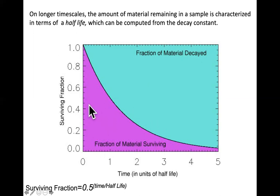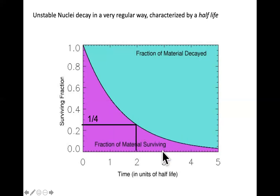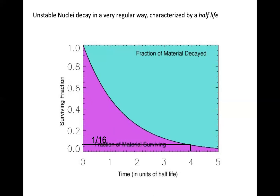So the half-life is the time it takes this fraction of the material surviving to go down by a factor of 2. So only half of the material survives that long. Okay. Now, if you wait another half-life, the second one, then half of the remaining half decays, and you get a quarter. After 3 half-lives, half of that remaining half decays, and you get an eighth. 4 half-lives, you get a 16th. And you can actually calculate how much material is left as a function of time from this at any intermediate value.